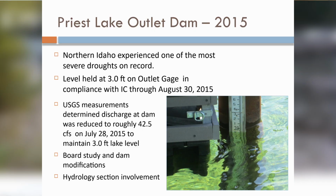And then I'll switch gears and talk a bit about 2015, which is a year that Northern Idaho experienced a record-breaking drought. The lake level was held per statute to the 3.0 feet, but as a consequence, the river dropped to 42.5 CFS on July 28th. So this led to studies that were initiated by the board, and they were funded at an amount of $300,000. And the goal of the study was to evaluate strategies to meet long-term water management objectives of the Priest River and the Priest Lake.